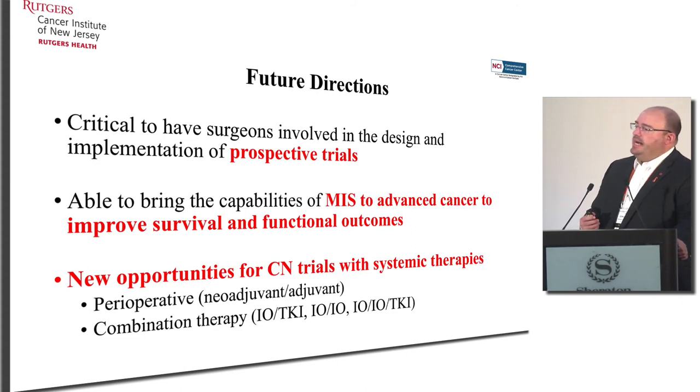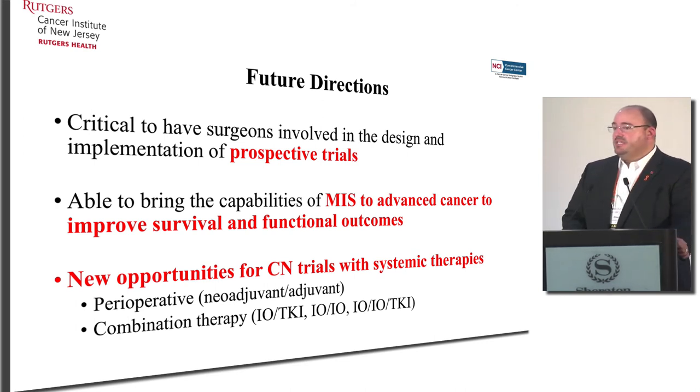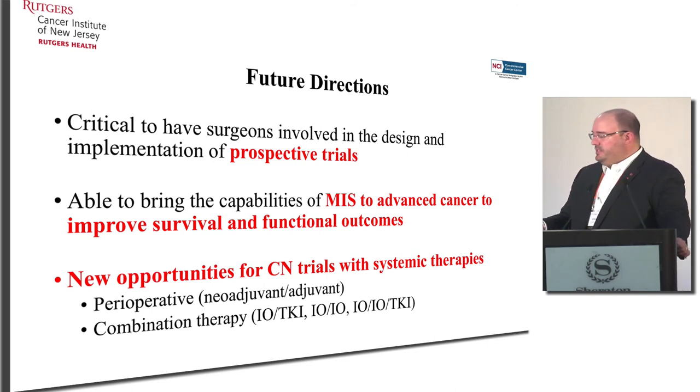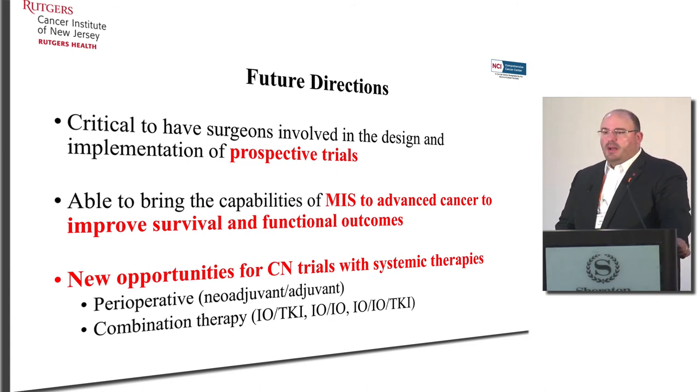Future directions. Again, I think this is an important space for surgeons to remain very active in designing and implementing these next level of trials. Again, being able to bring minimally invasive surgery or even just enhanced open surgical and anesthesia techniques as well to enhance recovery and make the operative experience as safe as possible. And then, of course, new opportunities for cytoreductive nephrectomy trials with systemic therapies. So whether that be perioperative, so getting doses before and after surgery, and looking at new combination therapies.